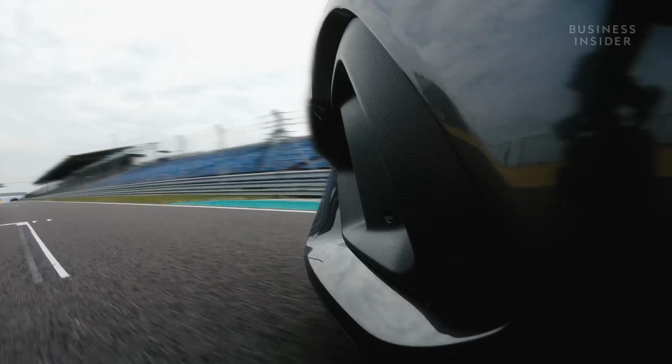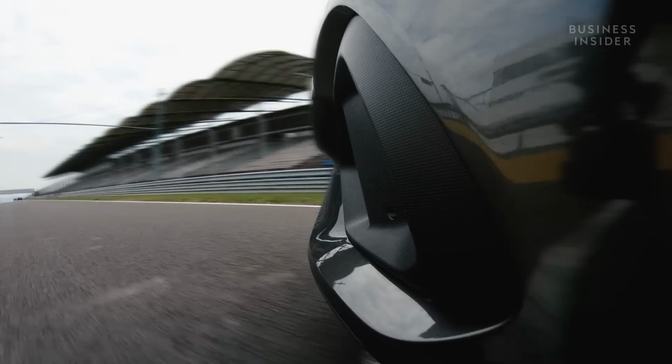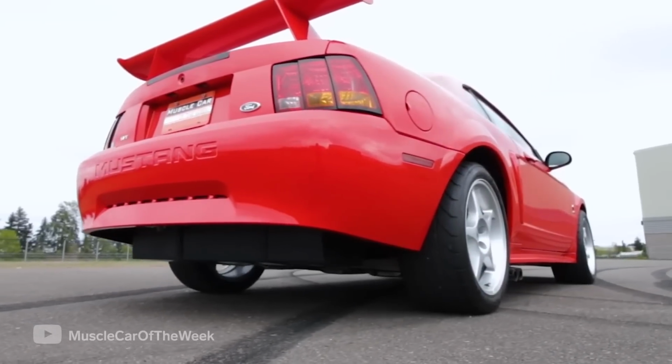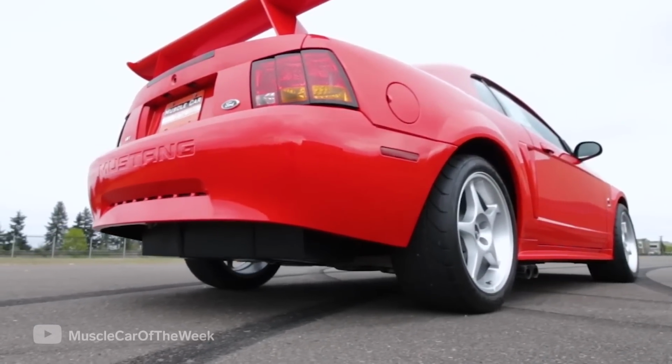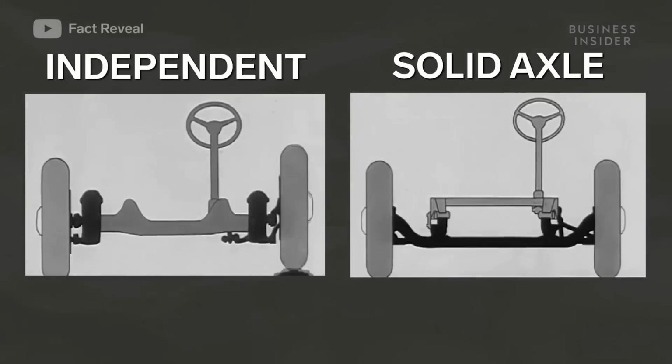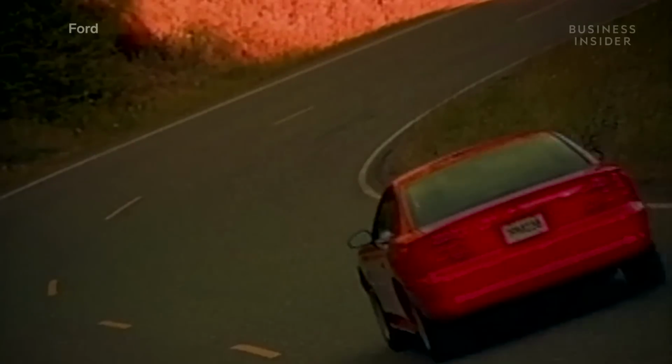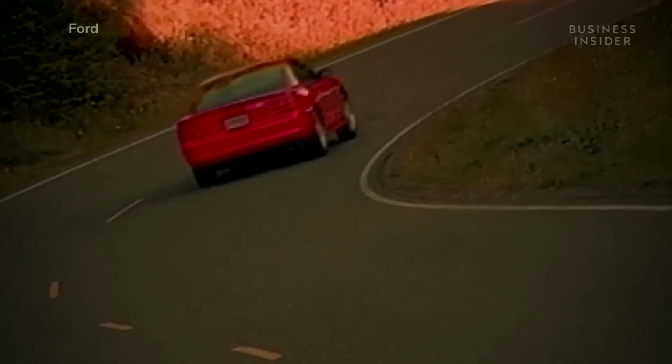In '93, Ford assembled some of its best engineers and gave them one mission: win over the world's biggest speed freaks. They were called the Special Vehicle Team, and they blessed the world with the Cobra SVT. The Cobra model would get the Mustang's first ever independent rear suspension. This means each wheel on the rear axle was able to move independent of one another, allowing them to stay planted even in the tightest turns.